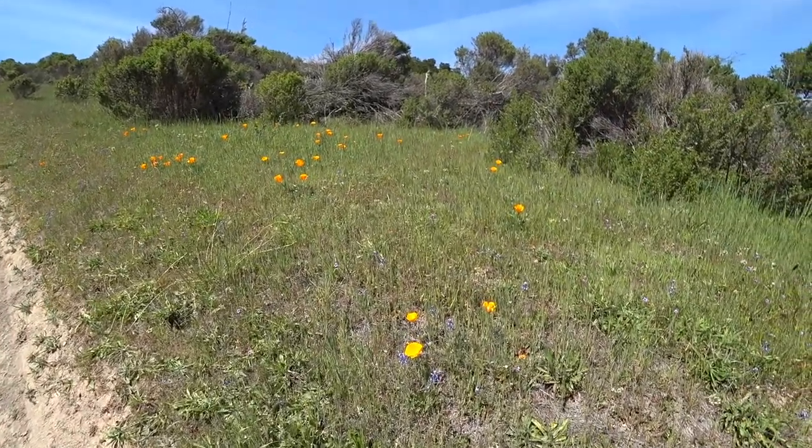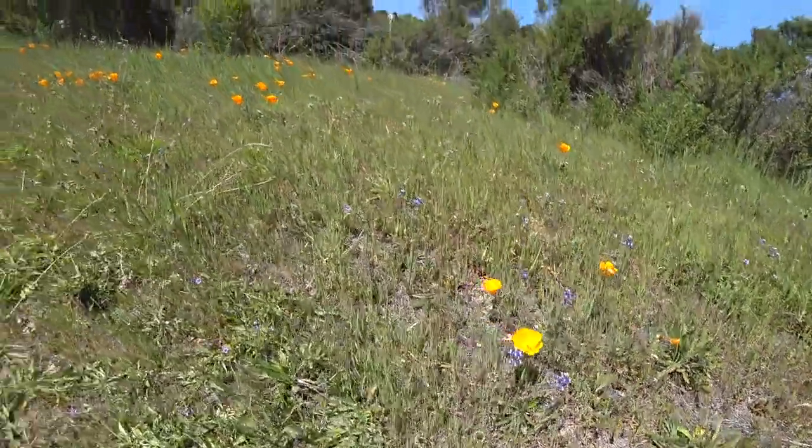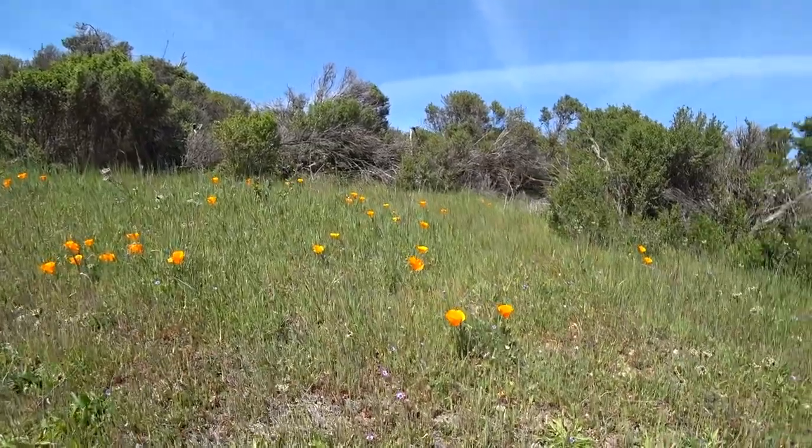Really hope my camera captures the vibrant, radiant colors of these flowers.